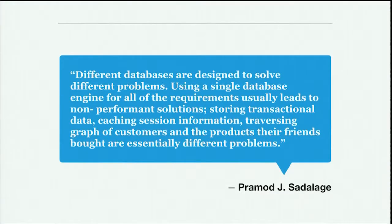So different databases are designed to solve different problems. Using a single database engine for all requirements usually leads to non-performance solutions. Storing transactional data, caching session information, and traversing graphs of customers and the products their friends bought are essentially different problems. It's from a book about polyglot persistence by Pramod, a very good book.